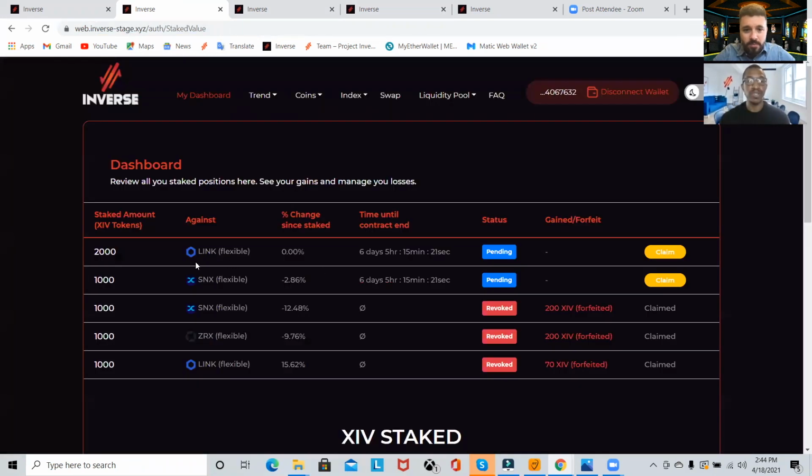So here you go. Here's your link that you staked. We picked 7 days, but because we decided to stake after the window, the 7 day window timer has started, so we have a total of 6 days and 5 hours for our staking period. The timer of this platform will be explained further in articles and on the website if that needs further explanation.